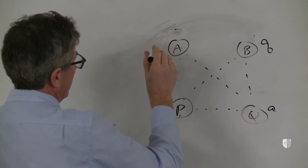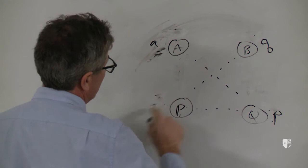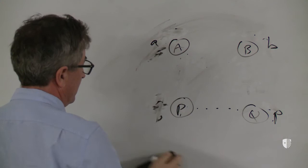All right. Now you can swap here. You got little a over here. You got little p here. You do this swap, but you burn this one. You got q here, and you've got b here. And now you have one last transition to get everybody back to where they are. Okay? That all makes sense?